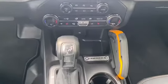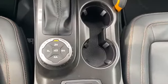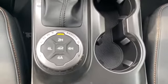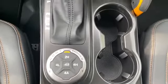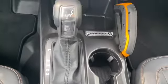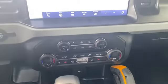The heated seats make for a super comfortable ride, and just below we have a GOAT mode dial, which stands for Go Over Any Type of Terrain. Whether you want super sandy, super slippery, oh so sporty, or super economical, this mode allows for all.